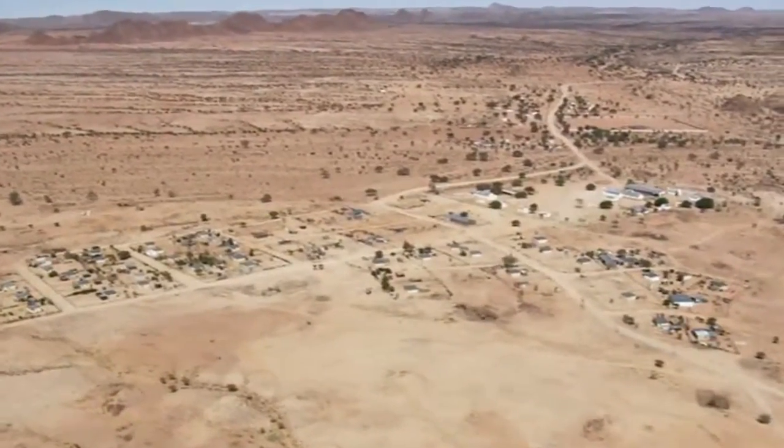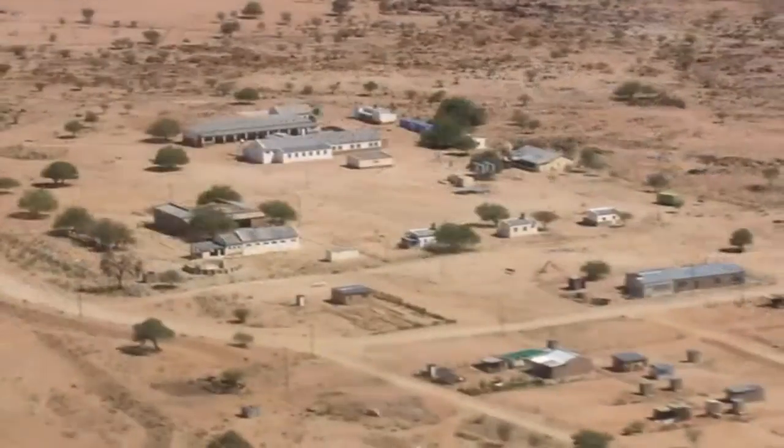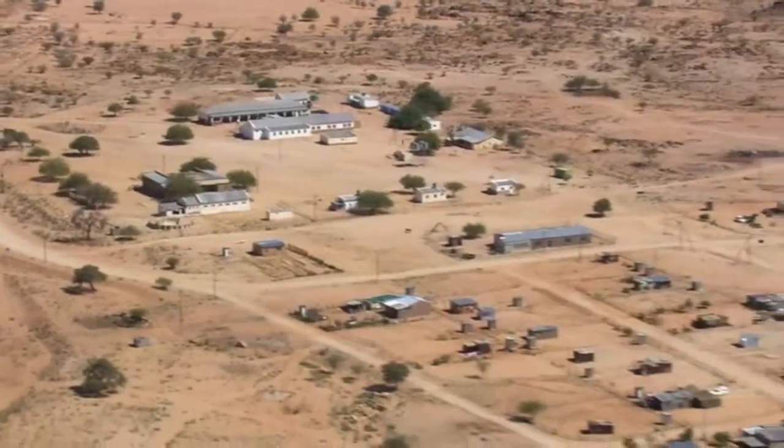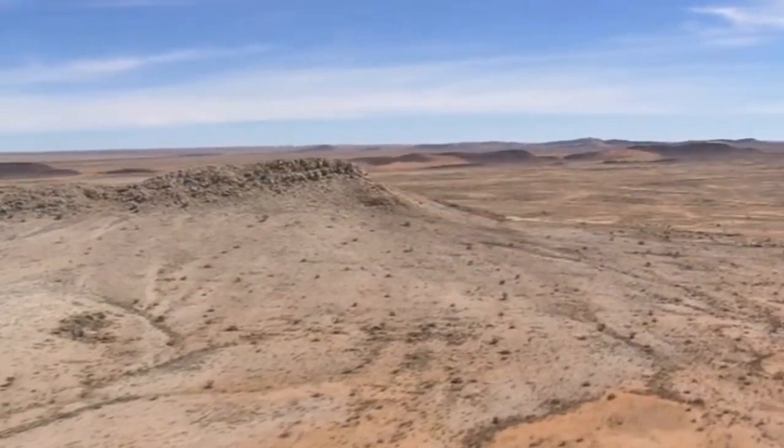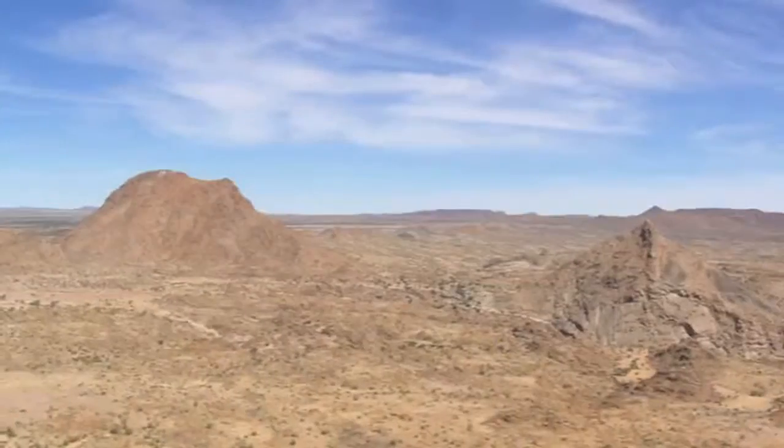Tucked away at the top end of the Northern Cape, Riemvasmark is in a quiet corner of South Africa's emptiest province. But despite appearances, there's plenty of life here, and there are walking routes to be explored.